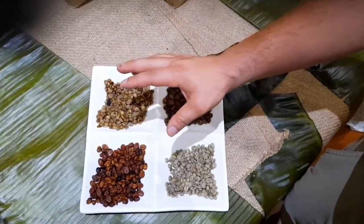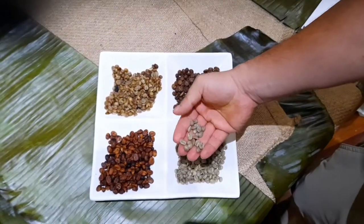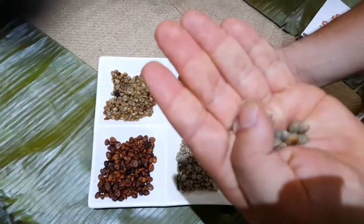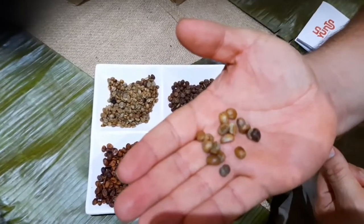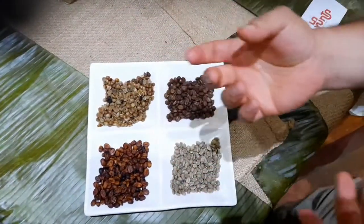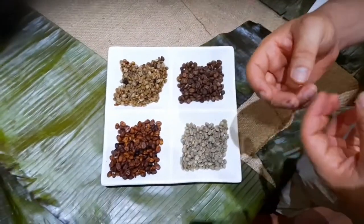The big difference is this seed is washed. You can see the difference from this one to this one. This seed is washed, it's kind of a gray look, and this one is like a gold one. It's because the honey of the fruit is introduced into the pulp, into the meal, and it's green.